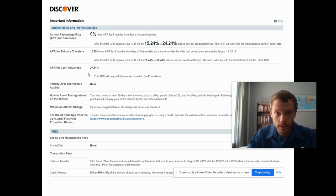Unless you're desperate, I mean really desperate, do not take a cash advance on a credit card. Look how high that interest rate is. It's one of the worst things you could possibly do as a credit card user. Okay. Notice again, no annual fee, so that's a nice thing to keep in mind.